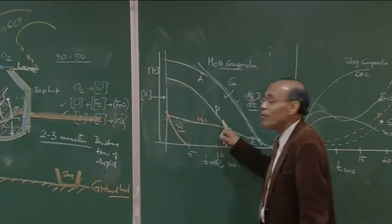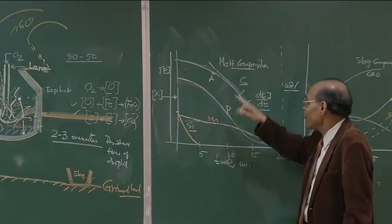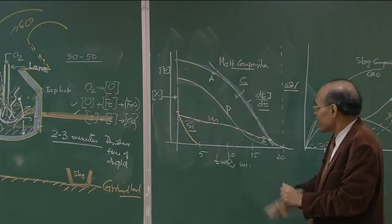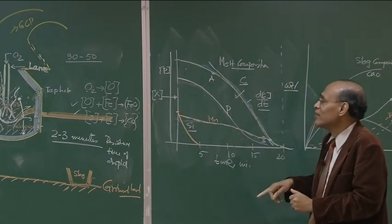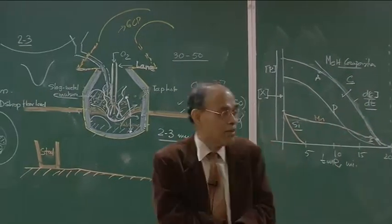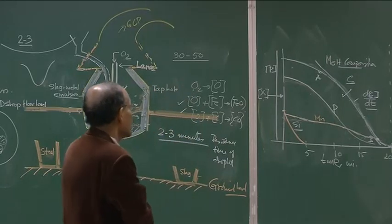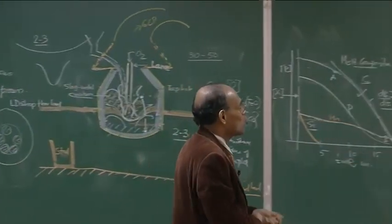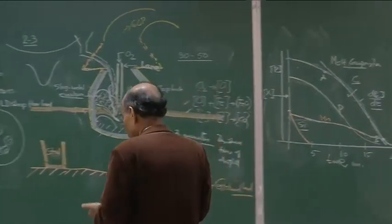This phosphorus, which you have been able to eliminate with so much judicious planning as well as process control, ahead of removal of carbon. And now the price is that, because you cannot control the end point, a large proportion of phosphorus has reversed back into the metal phase itself. Therefore, the end point control is very, very important for us.